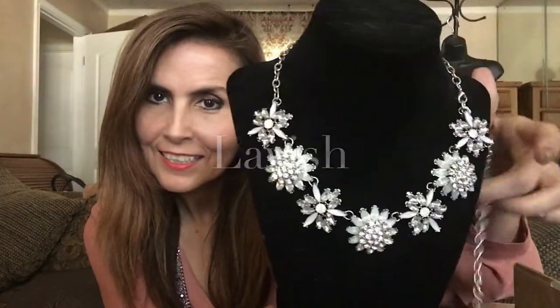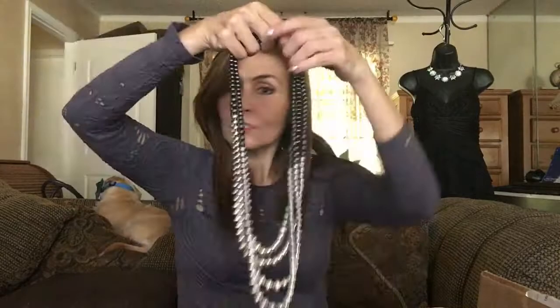Lavish, elegant. This beautiful necklace. This will take you out of any situation. Go anywhere. Look at this. If you want to wear your clothes. This bracelet is so pretty. You have to see it. It will be a perfect gift.